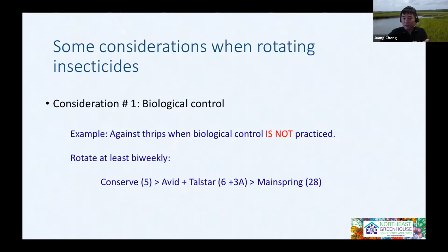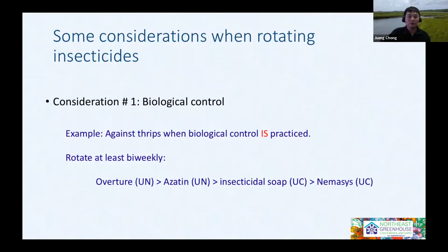For example, if you're using biocontrol to control thrips, some of the products, even though they are pretty effective against thrips, you may not want to use them. For example, Conserve, Avid, and Mainspring have quite a bit of mortality when you use them on, say, predatory mites. But there are products that you could use in conjunction with biocontrol to control thrips. For example, Overture, Azatin, soap, Nemesis, all these products you could combine with your biocontrol agents and do a pretty decent job.